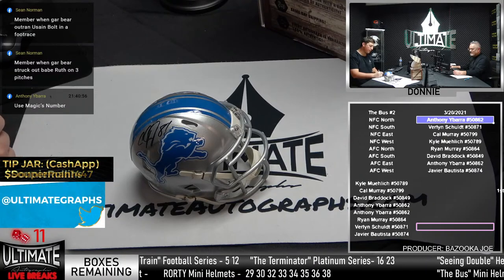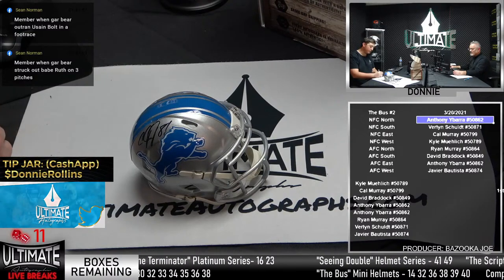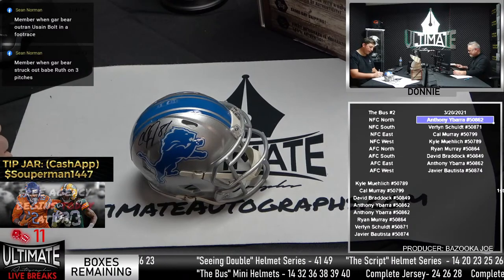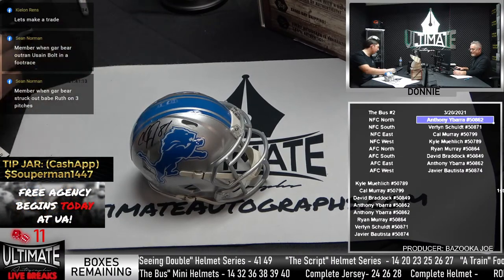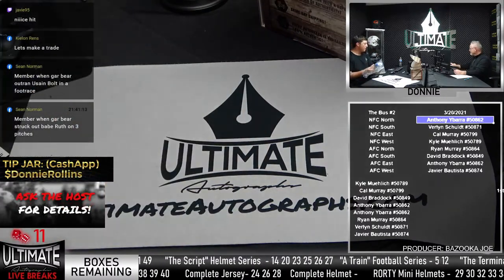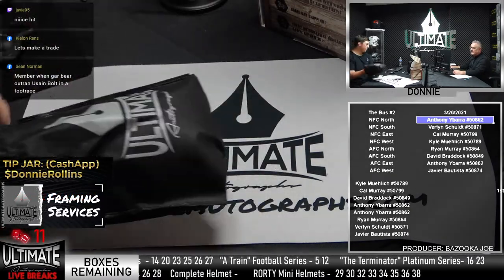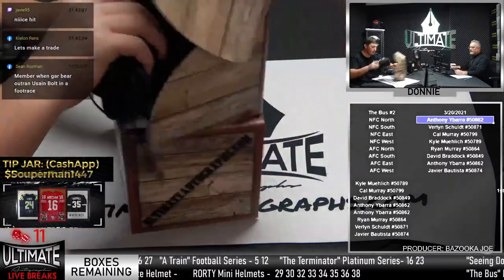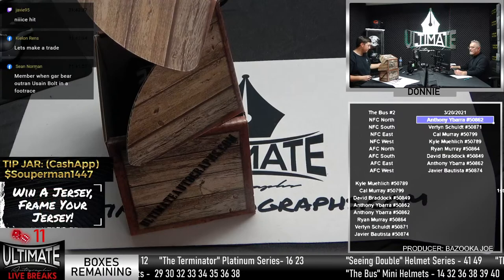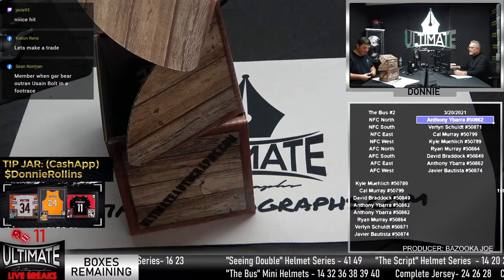Georgia Tech. Number 2 overall pick was a legend. Retired early, but is a Hall of Famer. Just got in. But he's definitely retired early. Totally deserving. He retired early, but he could only endure the Lions being god-awful for so long. Anthony, great hit, man. Big time hit.